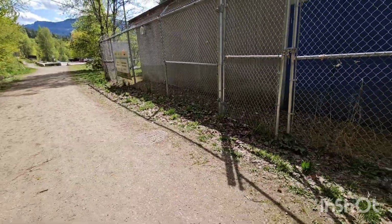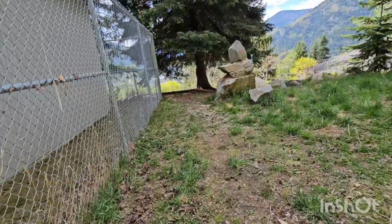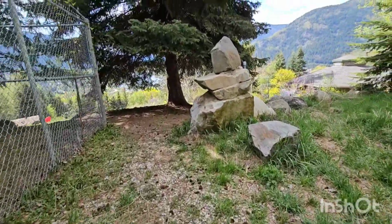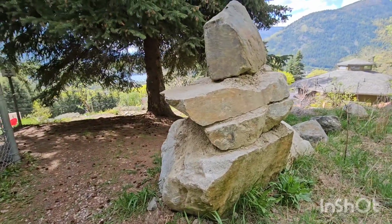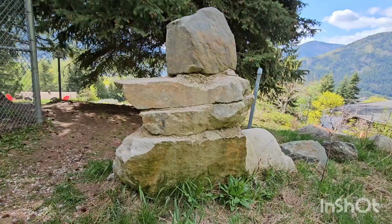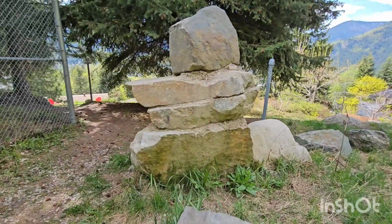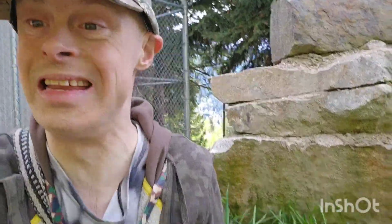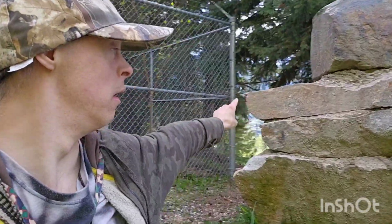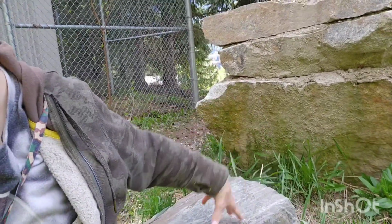It's pretty interesting. And if you go down a little bit more behind over here, you'll see balancing rocks. It almost looks like a statue of, I don't know, something like a person praying or something of the sort, just right there. So over here it looks like a statue of either someone sitting down and meditating or praying. Right there you can see the head, the arm, and then the legs and down.